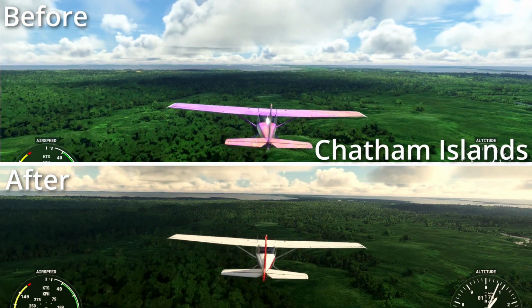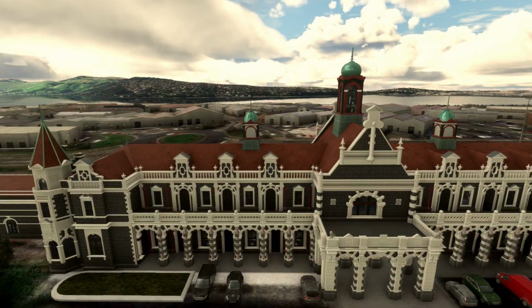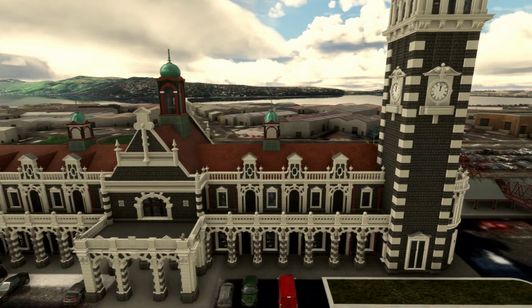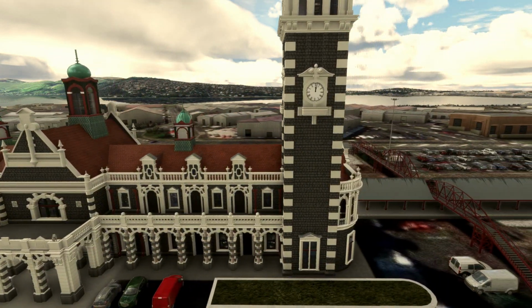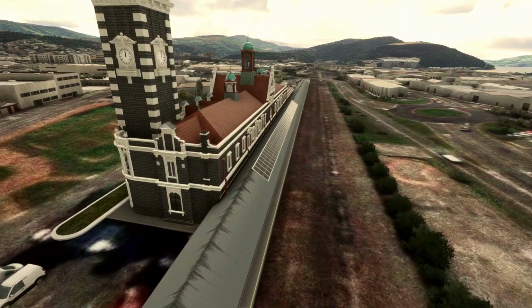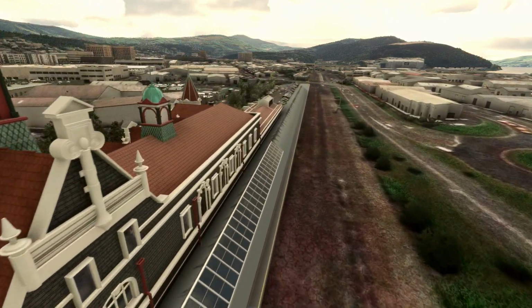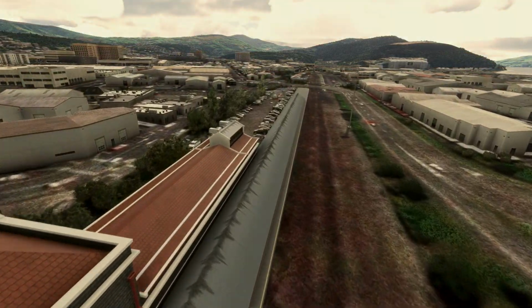As a final note here, I will say that I was disappointed with the updates for Dunedin. While the train station got some nice updates, the train rails themselves have no geometry and are just 2D images on the ground. I think they could have done better here.